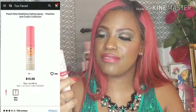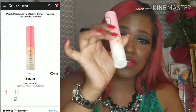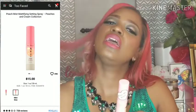I got my Peach Mist from Too Faced. It's the mattifying setting spray. This stuff is bomb. If you are oily and you need to spray your life and you want to be matte, yep, this right here.